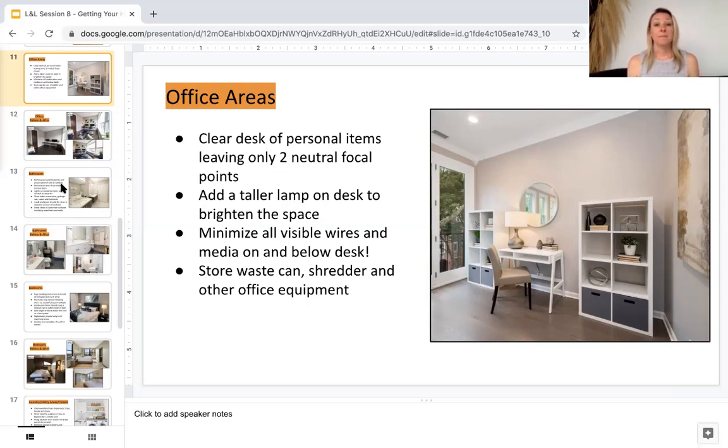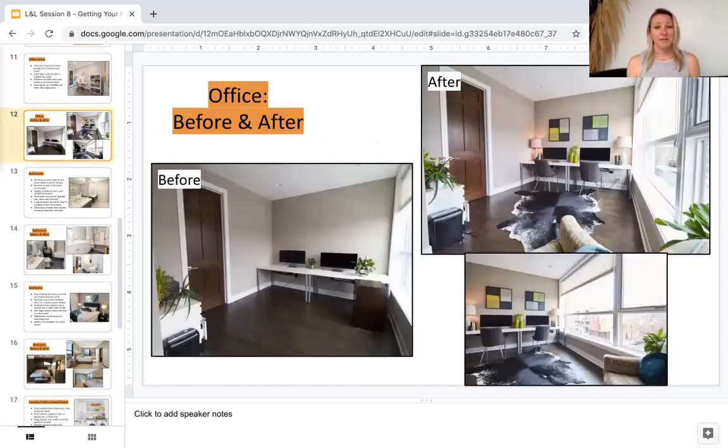Then you're going to want to minimize the wires on the desk as well and store the little things that are unsightly and don't need to be drawn. We all have a waste can. We know that there's a need for a shredder and a printer too. But if you can unplug those things and take them out of the photograph and away for the showings, it just shows a little bit cleaner and tidier for buyers. Again, take a look at our next one here.